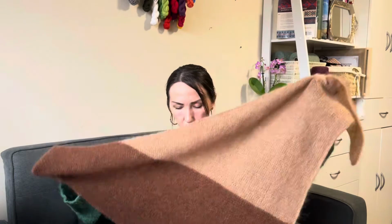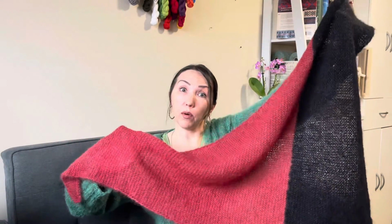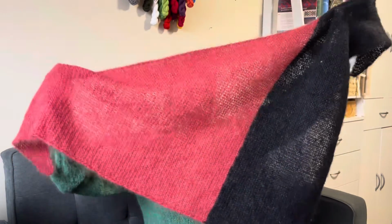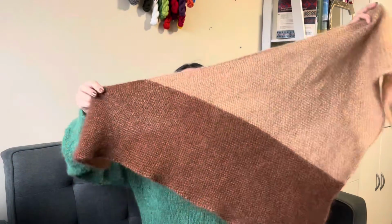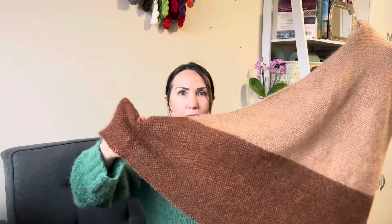I really wanted to finish it. Last year I finished the same shawl but in this color. For both of them I used kid silk. I think this one is from Knit Picks, and for this shawl I used Drops kid silk, and I'll insert the colorways on the screen for you for the shawl that I finished this time. It uses only 2 balls of the lighter color and 2 balls of this chocolate color, and it creates a really nice size shawl.